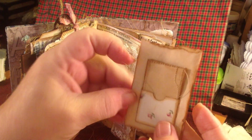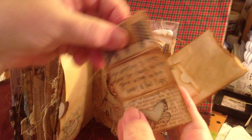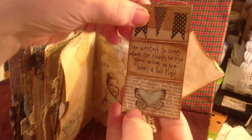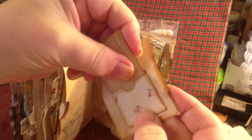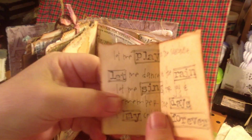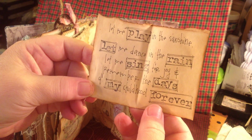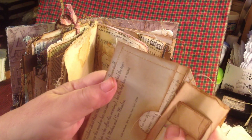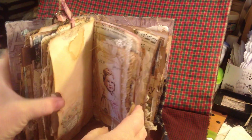And in here is a little tiny envelope, and inside the envelope this says, "She wanted to soar above the clouds, so she grew wings on her heart and took flight." And there's a little heart with wings on it, and that goes in this little tiny pocket on the front of this little card. And then inside it says, "Let me play in the sunshine, let me dance in the rain, let me sing for joy and remember the days of my childhood forever." And so that goes back in this little envelope, and that slides in behind her picture.